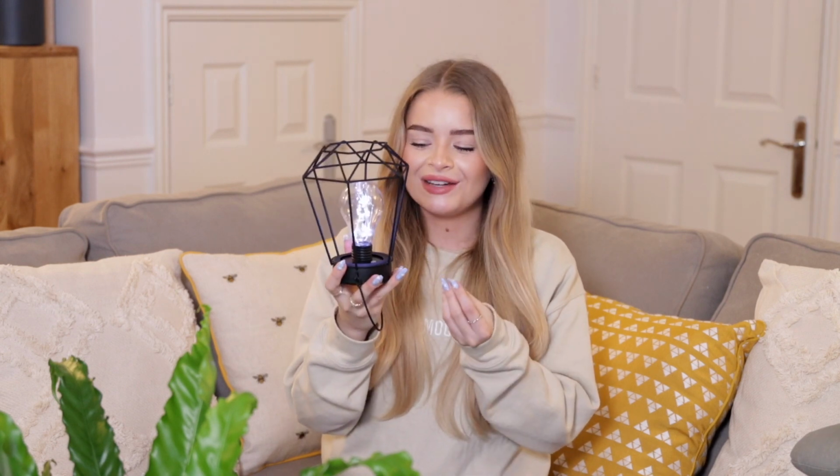Okay, so it works that way, but then you turn it... Can somebody please explain to me why it does this? As soon as you turn it up that way, it turns off, but then it works when it's upside down. I don't understand, but this was okay. It doesn't really give off very much light because it's just got some little fairy lights.